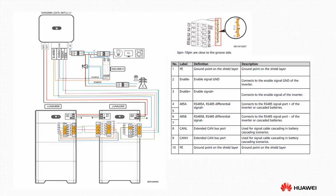For enable signals, as you can see on our left, it's pins 2 and 4. They'll be wired to the inverter, right? I'll show on our next slide where they'll be wired exactly. And then you have RS-485, which is the normal communication. The inverter and the battery use RS-485 for communication, so you'd wire them to an RS-485 point on the inverter. You just daisy chain it together with the power meter on the RS-485 port. And between the batteries, the communication is CAN bus.